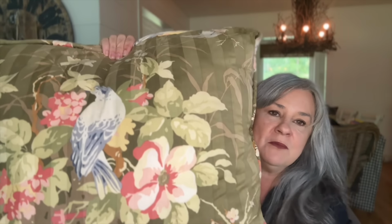My estate sale finds, I know you might have seen this, even in my last video, it was sitting here. These 2 huge pillows, they do zip off, so you can wash them. You can wash the inserts. It is not a down, it's like a down alternative insert. Really nice quality though. I didn't see any tags, so I don't know what brand it is, but I just loved the colors.